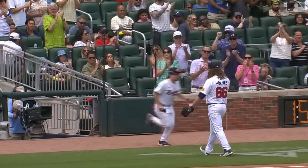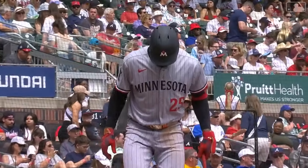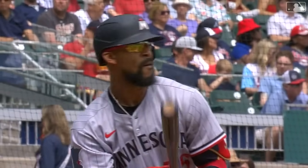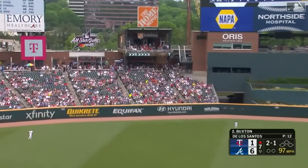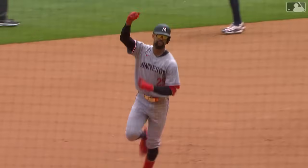A warm round of applause for Holmes as he exits. De Los Santos back out there to face Buxton. He's 1 for 3 with a double today. Twins again 0 for with runners in scoring position. They are now 0 for 7. Swung on and well hit. Left center field, and Harris just watches it sail. And that one's into the seats for a home run.